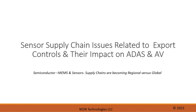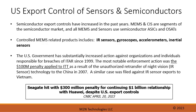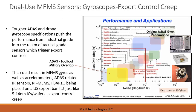So last section, sensor supply chain issues. And there are issues, not just with semiconductors, et cetera, but just sensors themselves. And a lot of them have to do with export controls. So the US has export controls on sensors. They've had that for years. Now they have it with semiconductors. There are real penalties, $100 million penalties if you violate this. They tend to revolve around infrared sensors, gyroscopes, accelerometers. So those are the three areas that traditionally have had controls.